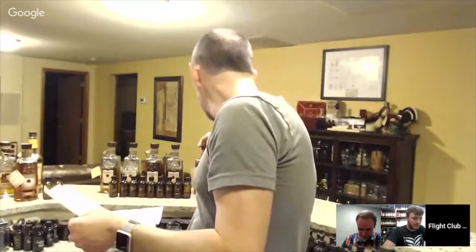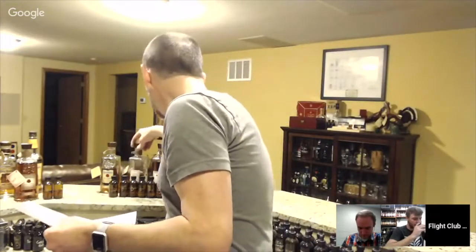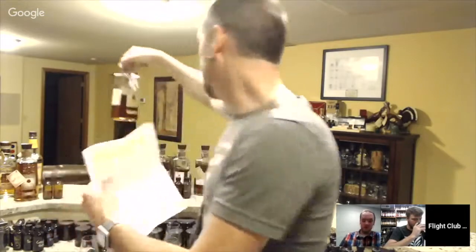What's the age on that one? Do we know? OBSV. 9 year, 5 months. This is my bottle from Gomer's. Yep, I got that one right here. 54.2%. Gomer's out of Kansas City. At least I picked up on the high ABV, I guess.